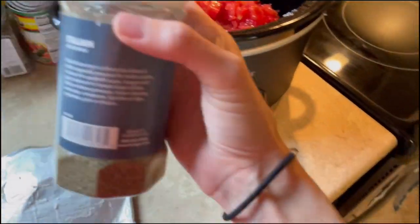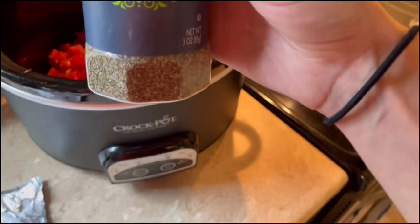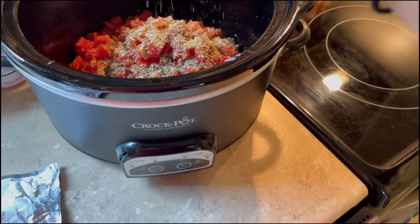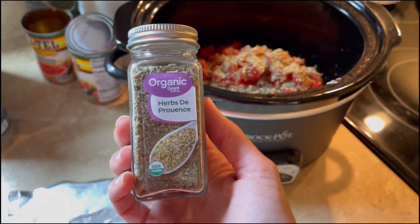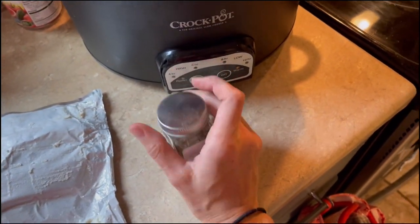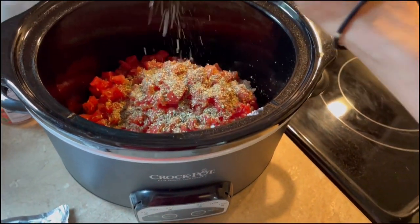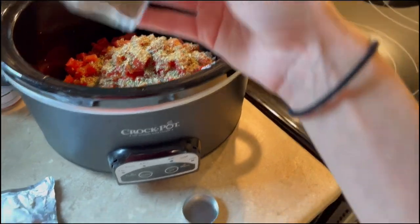And because I forgot the Italian tomatoes, I'm going to throw some Italian seasoning in there. Good bit. And then, y'all, I have been loving this seasoning. So anytime that I get the chance to do Italian, I just throw some of this in there. And it is just, I don't even know how to explain the flavor. That's just so good.